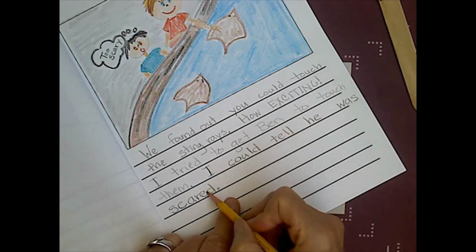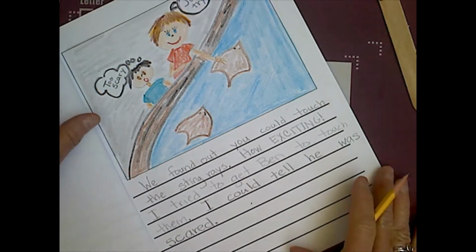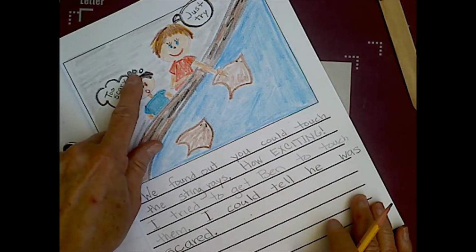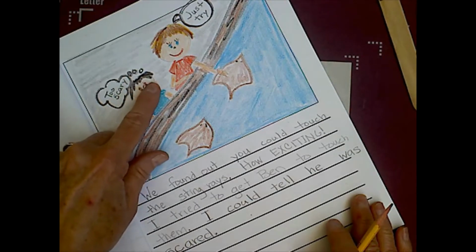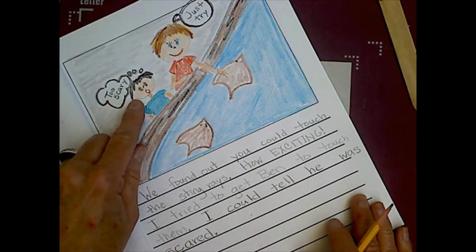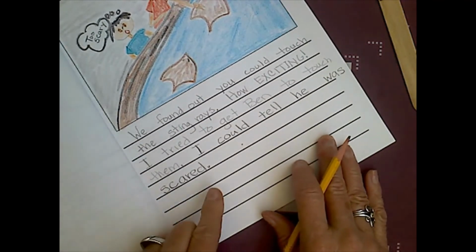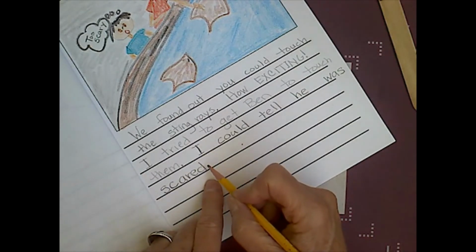So I'm saying a feeling. In fact, I even added it right here in a word bubble. But I'm making it so he's thinking it in his head, because he didn't tell me he was scared. He just, in his head, I could tell that's what he was thinking. I could tell he was scared.